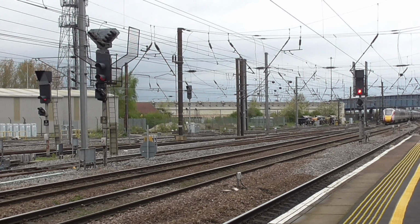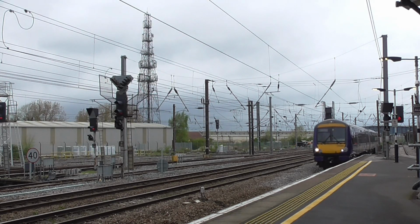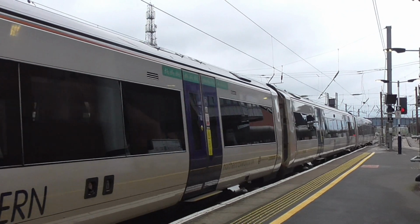Low Moor, and Bradford. Platform 3B from the 12:20 Northern service to Sheffield. Calling at Meadowhall and Sheffield. This train has three coaches.